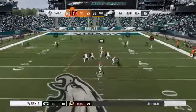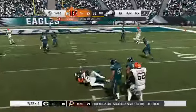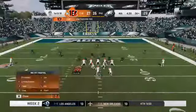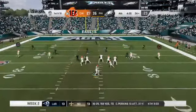To throw on 3rd down. Hand. It's complete. It's goal. And he gets the 1st down here as he's taken down at the 24. That's good for 9 yards as they convert on the 3rd down play.